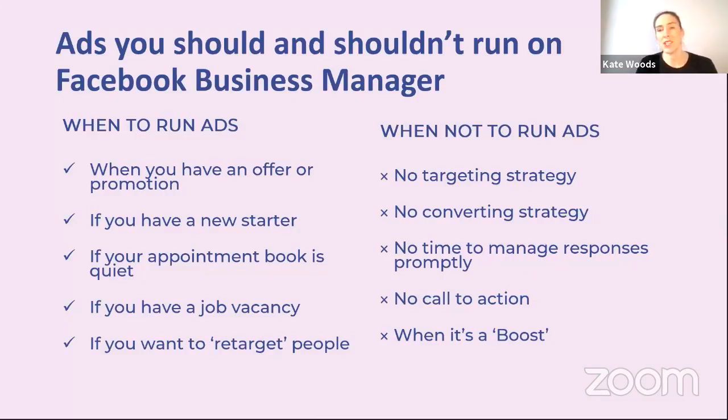Ads with no call to action, there's no point. You're just throwing money down the sink. If there isn't a reason for people to engage with your advert, then don't do it. And also, when it comes to the boost button, step away, guys. The boost button is a really easy way to get your content shown to more people, but actually you can boost that piece of content through Ads Manager in a much more targeted way that's going to get you much better results. And it's all about getting more bang for your buck, isn't it? Certainly at the moment.